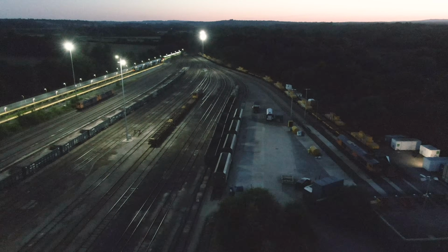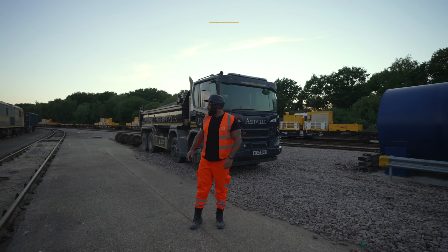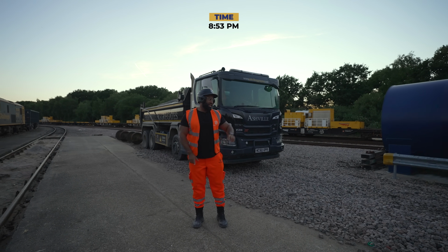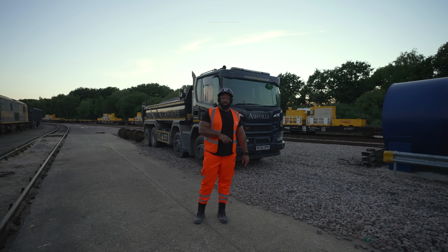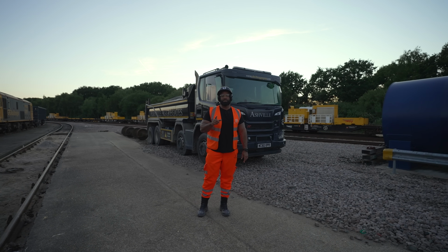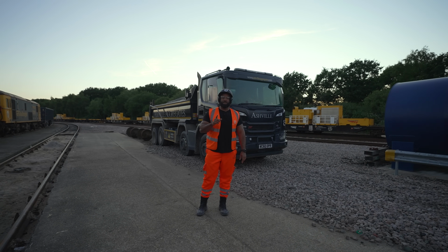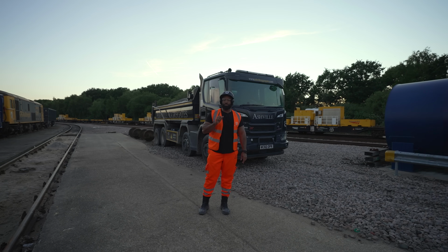Parked up in the GBRf freight yard at Tonbridge. The locomotive is going to detach and park here as it refuels. I'm going to park right here so the driver sees us, so he knows that I'm onto him. And I also want to make sure that GBRf freight don't try to switch it up and switch the loco on me for a more powerful one.